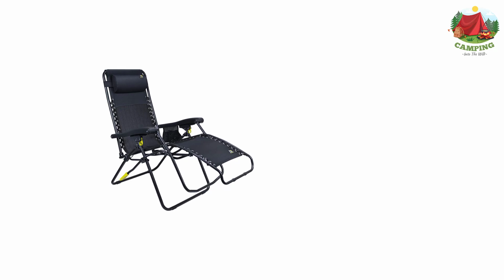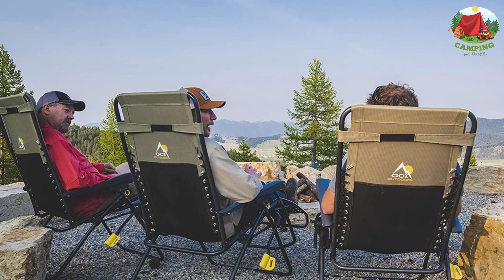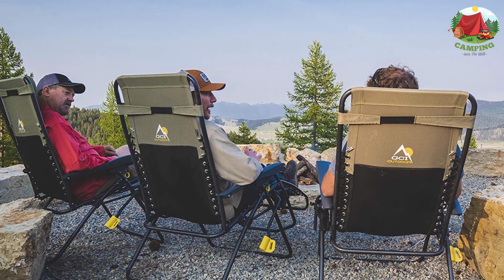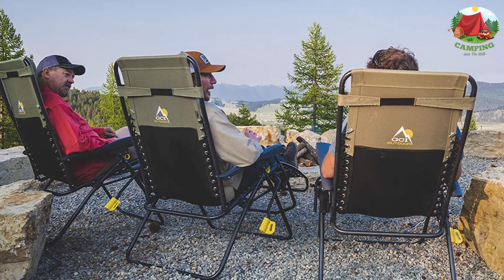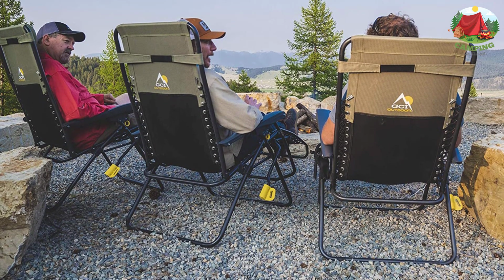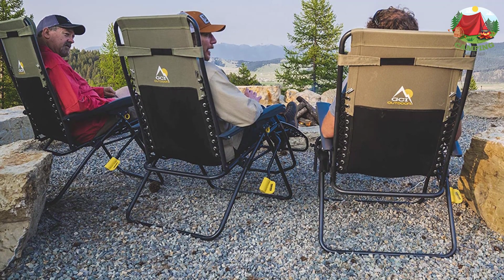Since it's not the most portable, the Zero Gravity chair is one of our favorites for glamping or relaxing in the yard. GCI's Legs Up Lounger is also worth a look. It's super comfy and versatile, since it allows you to recline and kick up your feet or sit upright.